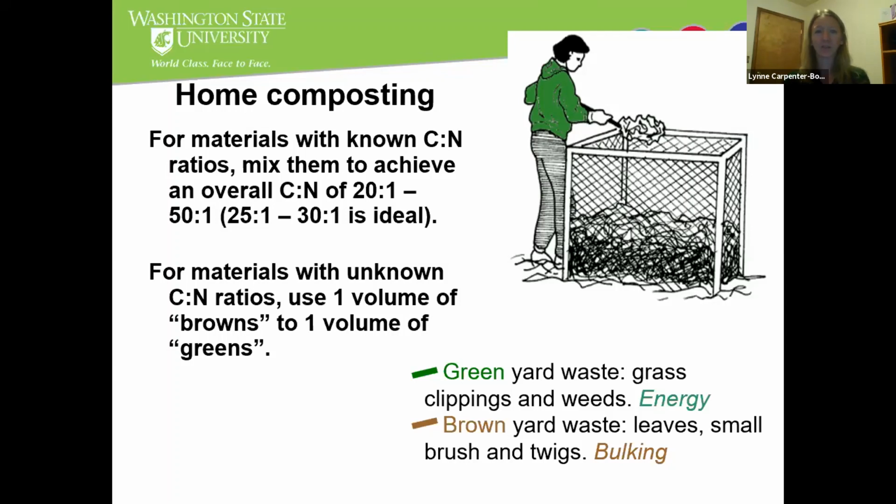The browns are often easier to come by. Those are going to be the more dried out or senesced materials like leaves and landscaping wastes. So the easiest way to do home composting is to layer those greens and browns approximately 1-to-1.